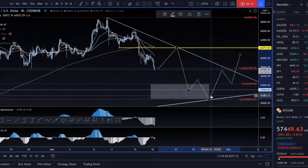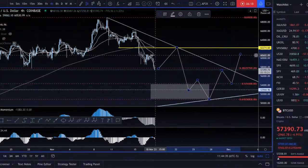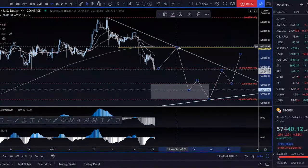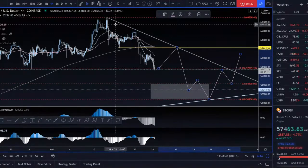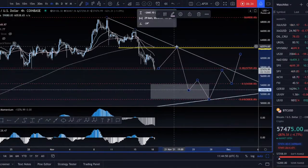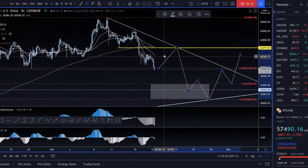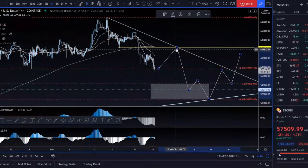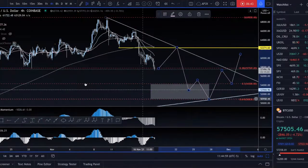So this requires patience. I know everybody wants action. They want to trade every 15 minutes, and this is how they blow up accounts. So we don't trade like gambling degenerates. We wait. We wait for a proper opportunity. Proper opportunity would be a nice pullback into the moving average cloud or trendline resistance, horizontal resistance, and then taking the sell or waiting for the buy.